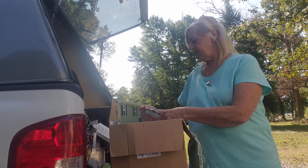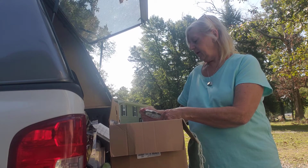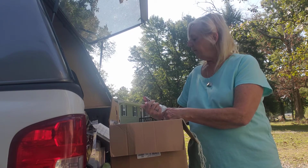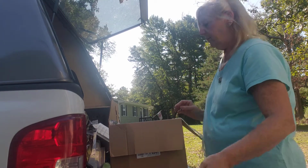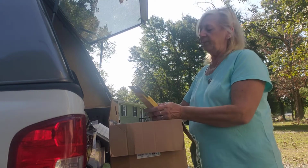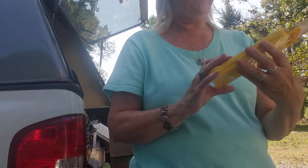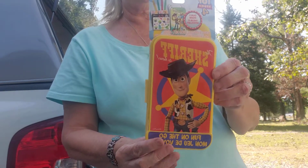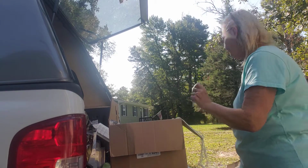What is this? Fiber X. Now you can fix anything. 100% stronger than duct tape. Wow. It's some sort of tape. I might keep that myself. Oh, and I found a bunch of these before. These are really cute. This is Sheriff Woody, but I have probably about 15 or 20 of these already. It's a little magic marker activity set. And I'm getting ready to do another flea market here soon.